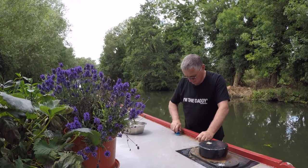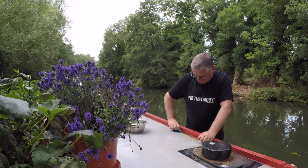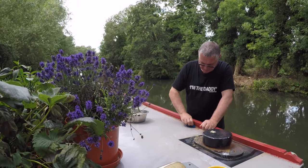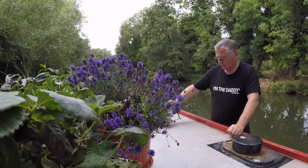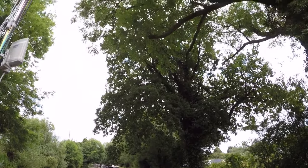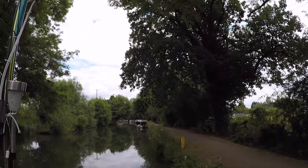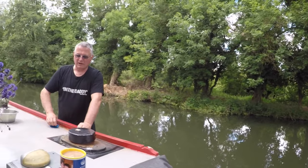Well, we've been away from the boat for about 10 days and we've come back and we've got quite a bit of cleaning up to do. It's a lot better than what it was earlier on, because unfortunately we were moored slightly forward and there's a big branch there, and unfortunately that was frequented by a lot of birds and you can imagine the result.